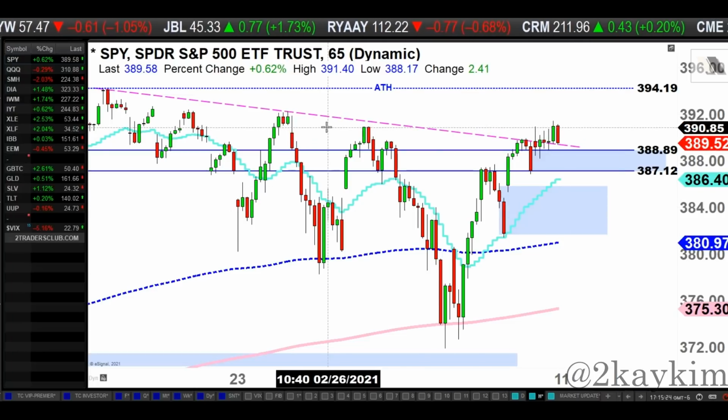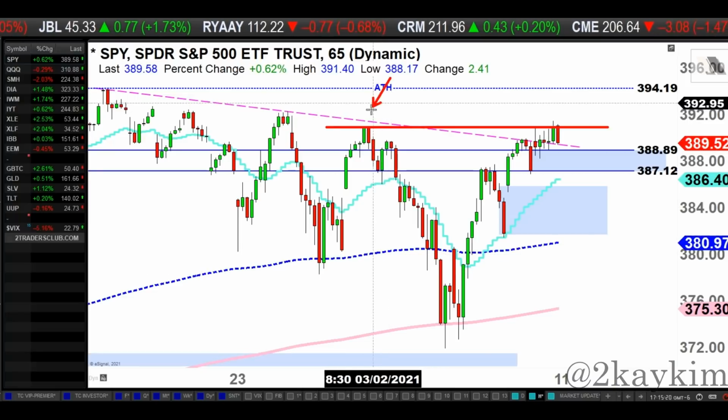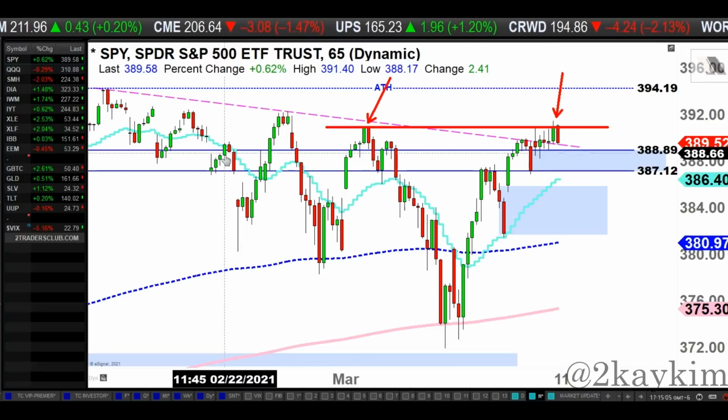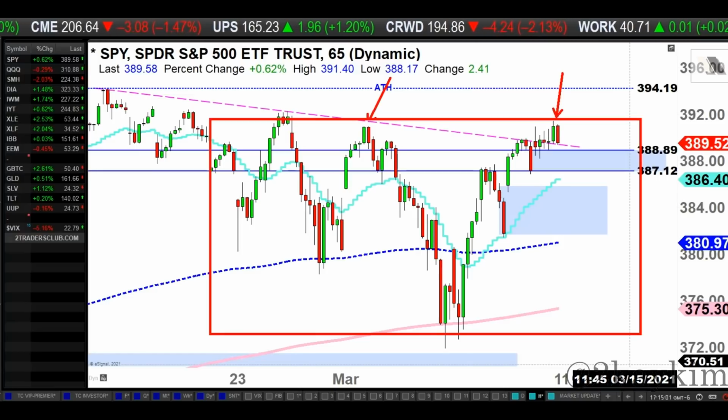Also, keep in mind that currently we have what I call equal highs. This is not a lower high. It's not a higher high either. But we have equal highs. That means we're no longer in a downtrend. If anything, we can look at this as some kind of a consolidation phase, some kind of basing out period, some kind of a bottoming type of price action.